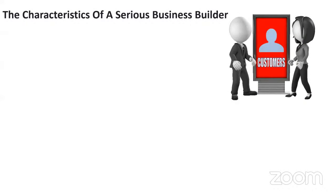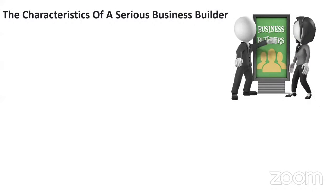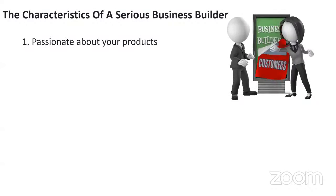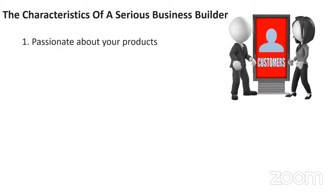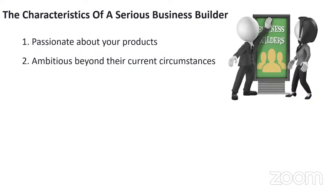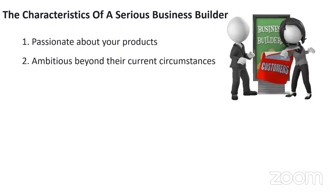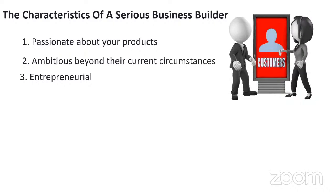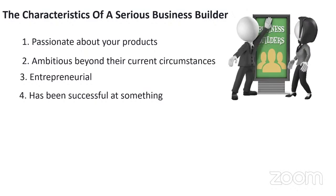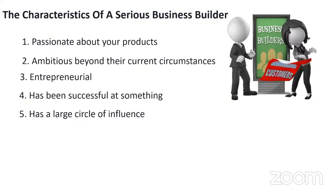So, the characteristics of a serious business builder for your business should have the following 5 attributes. Number 1, passionate about your products. Nobody's going to get in your business if they can't get excited about it. Ambitious beyond their current circumstances. They want more than they currently have. They're entrepreneurial. They'd rather work for themselves than work for somebody else. They've been successful at something. So important. And they've got a large circle of influence.